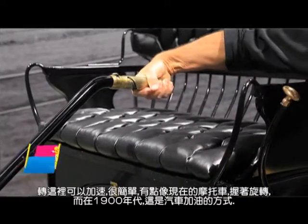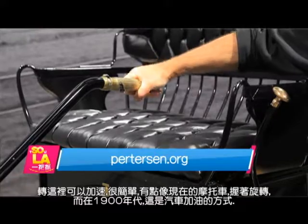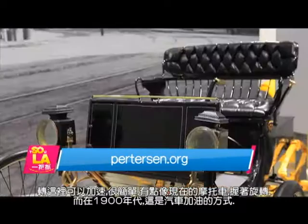And the way you accelerated this car was just turning this. Simple as that. Kind of like a motorcycle today. You would grab it and you would turn it. That's a throttle. Well, back in 1900 for this particular car, that's how you accelerate.